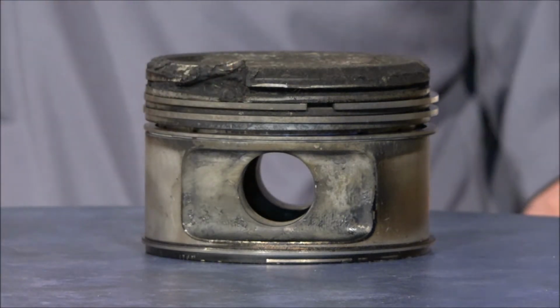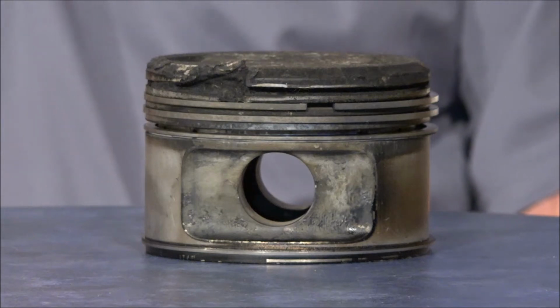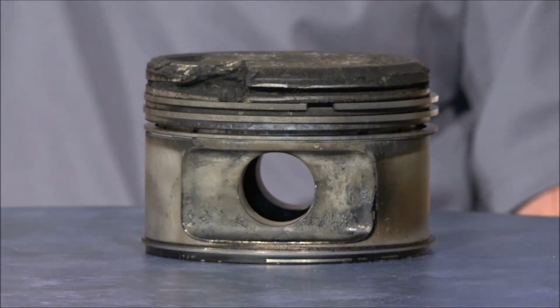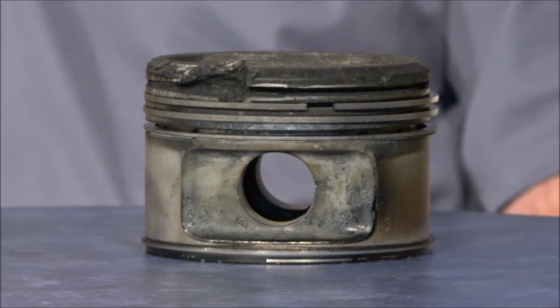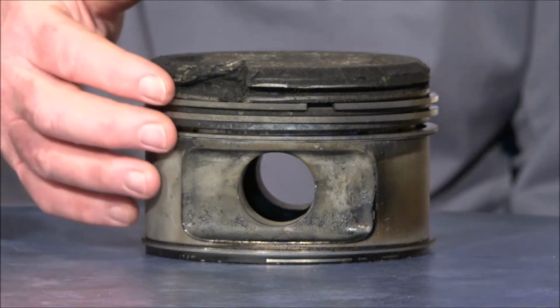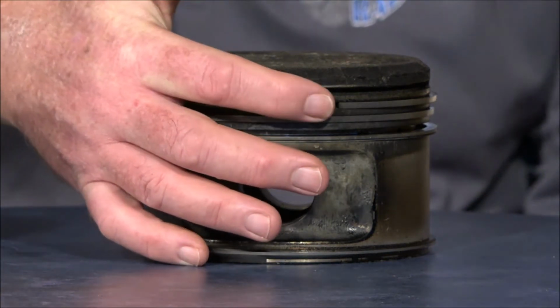This initially came in for a set of cylinders that were coming off to be topped, and it wasn't this cylinder that failed the compression test. It was a different cylinder on the engine that was actually leaking through a valve, so they pulled all of them off, brought them up, and that's what we found. And Michael, if you would also point to the break in the number 2 ring, right there.